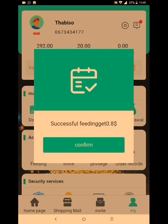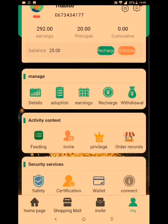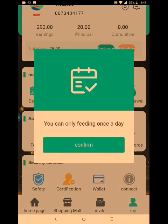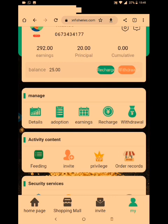As you can see for me now, after buying the machine, everything is cool now. So I'm just gonna go where they said feeding. As you can see, successful feeding is 0.8 cents. I'm gonna click confirm, it's done. So every day after buying the machine, you're gonna come here, guys, and collect the money that the fish is mining for you.